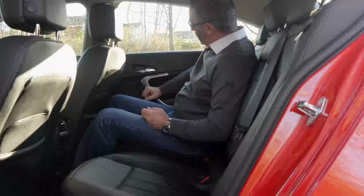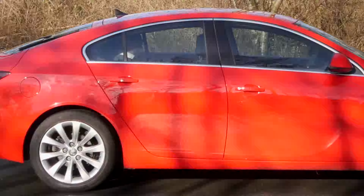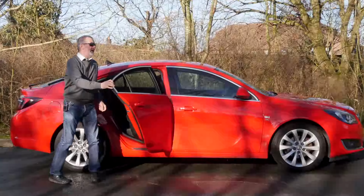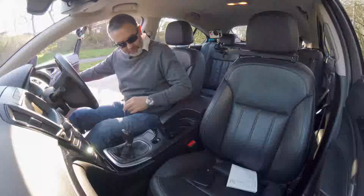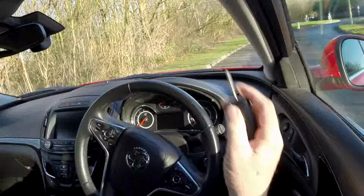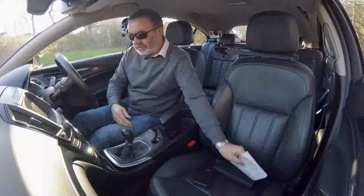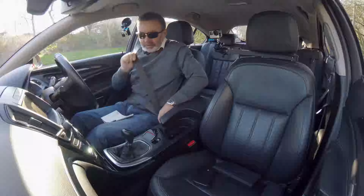Brushed aluminium door handles here, and the seats are sculptured, airbags in the B and C pillars. Just take you for a ride. Remote central locking and a proper key, proper ignition lock, proper blade, and manual car as well. I'll just show you the service history and put my seatbelt on so it doesn't bleep.